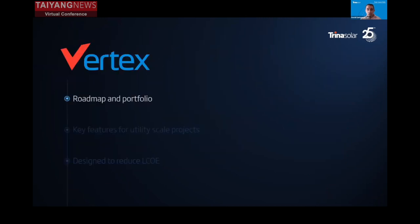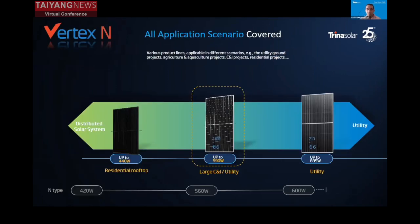Well, let's now look in a little more detail at our product roadmap and portfolio for N-type. First of all, as you can see in the slide, it's a wide portfolio trying to cover all potential segments and applications in the market, from distributed energy applications up to utility scale. So starting with the more distributed applications, here on the left, we have our Vertex S Plus product, mainly intended for residential rooftops and with power bins up to 440.